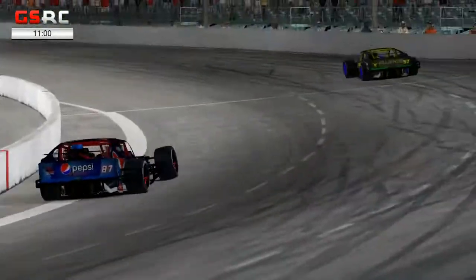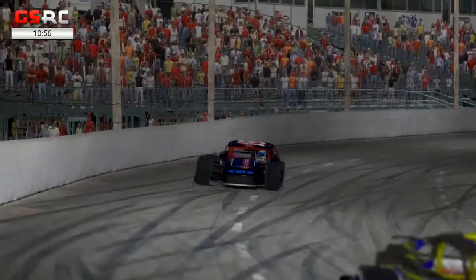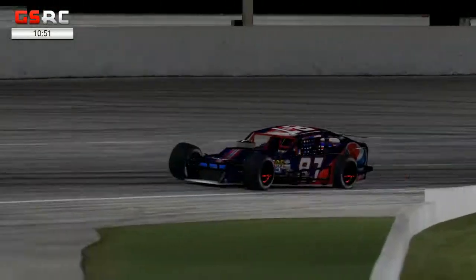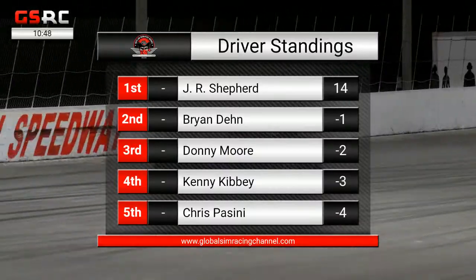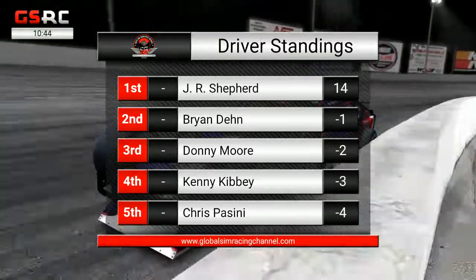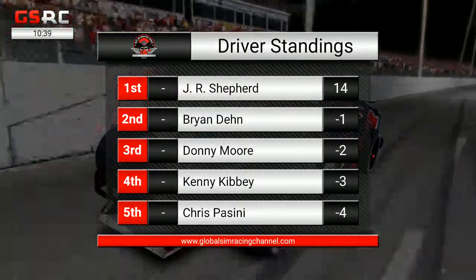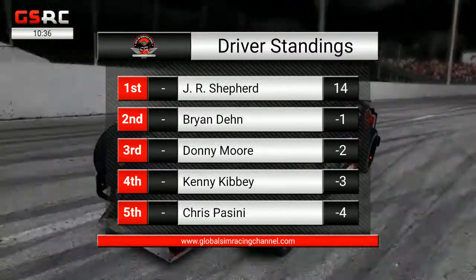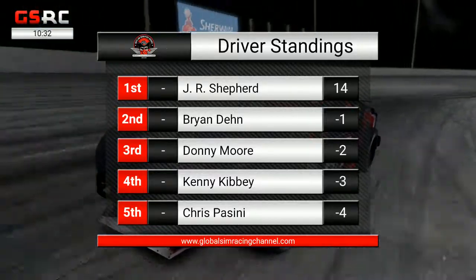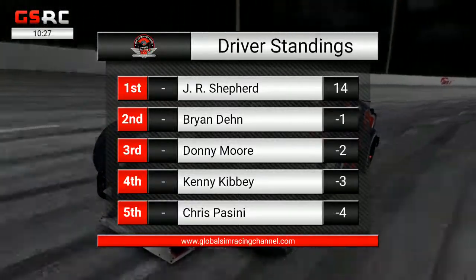And that is about an 18-something second lap around this bad fast track here in South Carolina. Welcome on board tonight, everybody. Let's look at the points and see where these drivers sit after one round in the books. By nature of his win, J.R. Shepard finds himself at the top. Mr. Brian Dean sits in second. Donnie Moore third. Kenny Kibbe fourth. And Chris Bassini driving the number 15 SK Modified. That is the points as they sit here in round 2 tonight here in South Carolina.